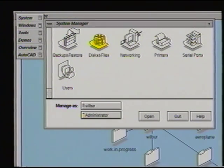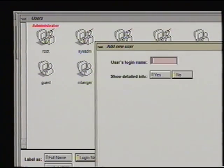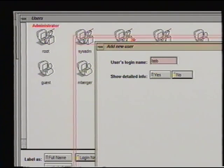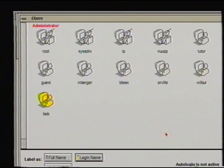The last thing we're going to look at is users. This is where you'd add a user. For example, we need to add a new person. Let's call him Bob. And I take a look at the detailed information. Here, for example, it says Bob has no password, full name, office, phone, and so forth. Click on Accept, because that's what I want to put in. And you can now see Bob has been added to the users on this machine.